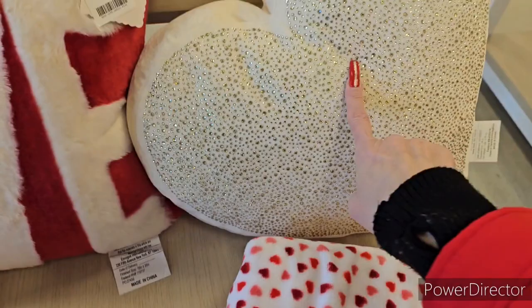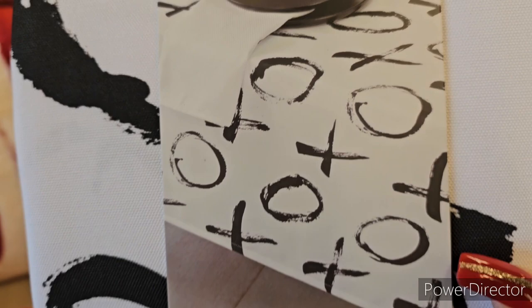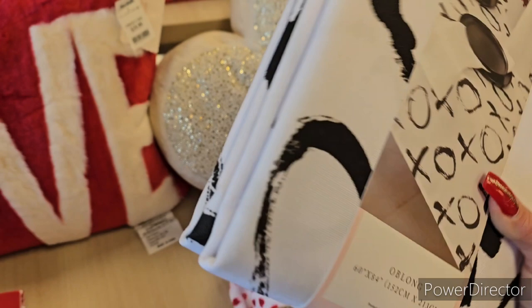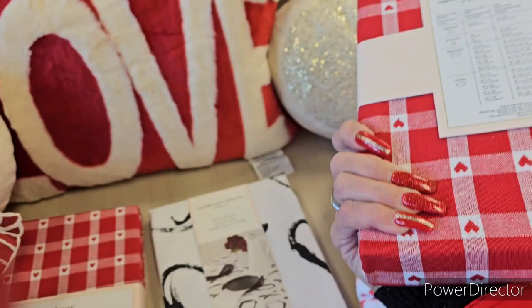We got Love here, plush at $19.99. We have a tablecloth here from Cupcakes and Cashmere. Really cute. XO and XOs with hearts. It's going to be $14.99. It's also going to be the size of 60/84. Another Cupcakes and Cashmere here. This is an oblong at 60/84. And this one is $14.99 as well.